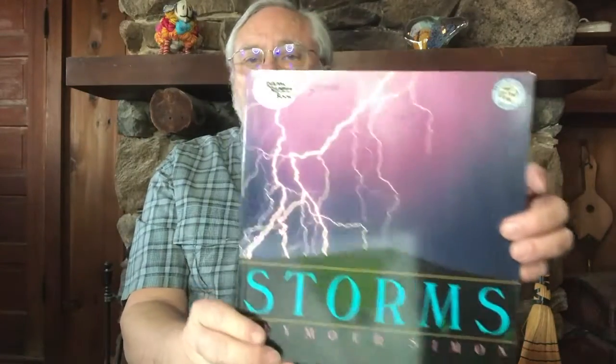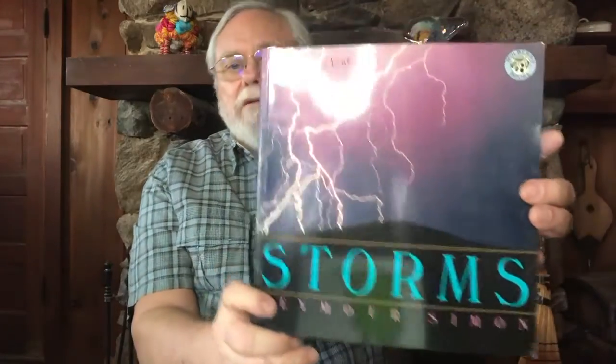Here's a couple other books that I like to read. This one is called Stormy Weather, and it's written by Rex Malcolm. You can learn about storms. And this is another book about storms. It's just called Storms, written by Seymour Simon. There's a lot of books about storms because people are always thinking and talking about the weather.